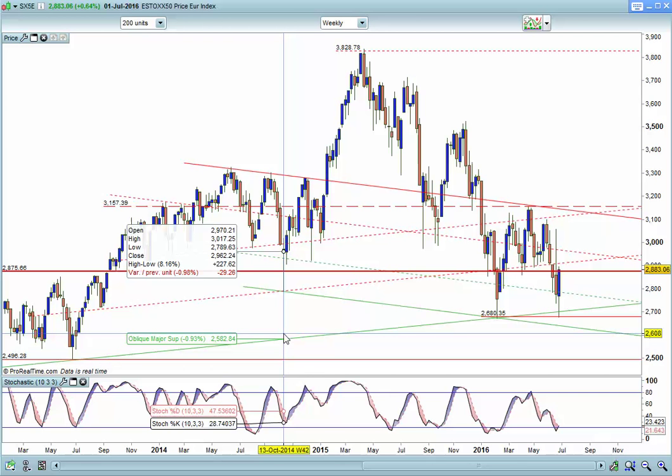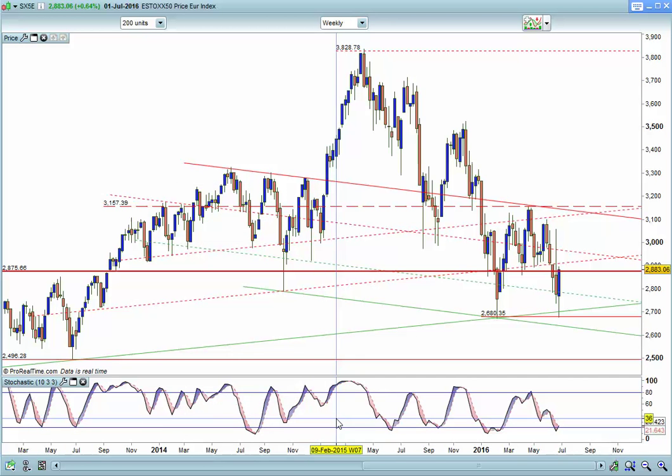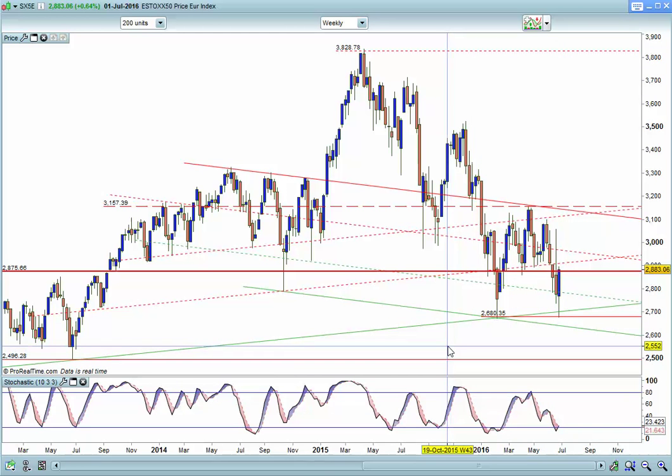Now if we look down at our technical indicators, the stochastics are showing quite clearly a move to the topside. Now this here is at the start of a move higher. The minimum target that I think that the Eurostoxx can go to is here.